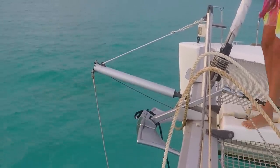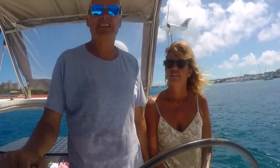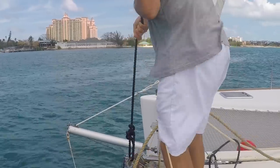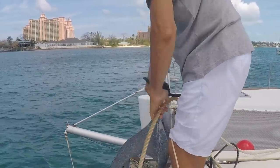So first of all, we couldn't get the mooring line up the post because there was some rope around the post, so we had to cut the mooring line. That was a shame. And then getting the second anchor up was a bit tricky. But it always is, isn't it? It's never easy. It's too heavy. Yeah. But anyway, we're good. We're on the move, thank goodness.